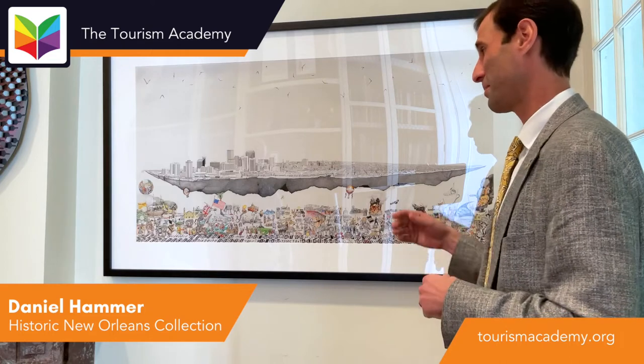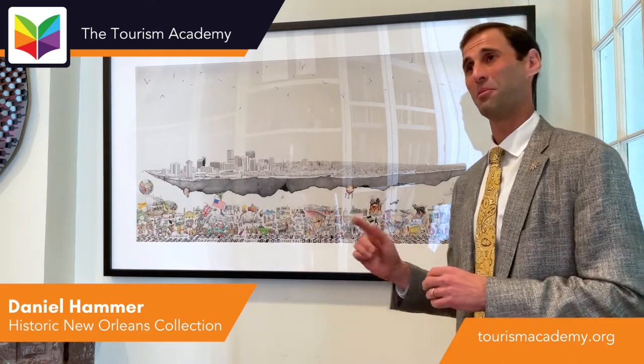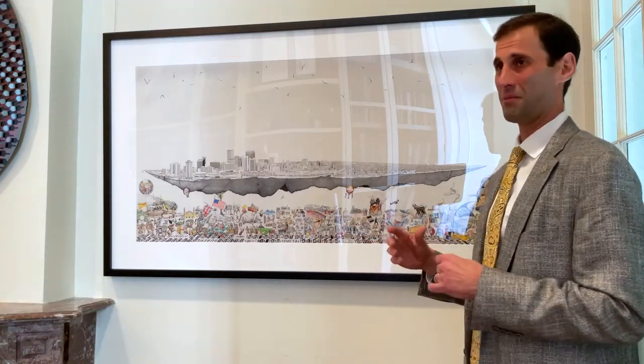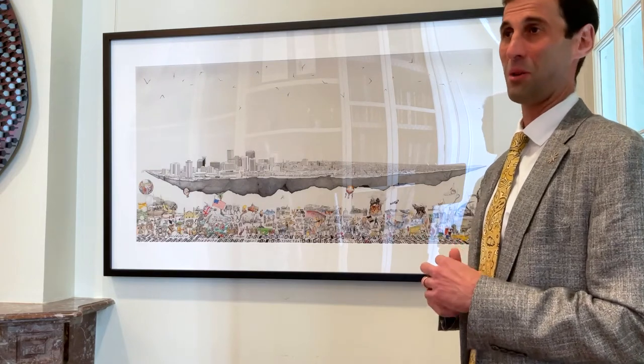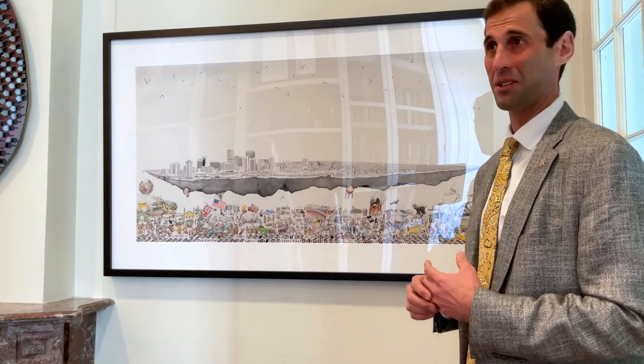And so when the piece was on display, there was actually an interactive that went along with it where you could press on each individual drawing and pull up information about what it represented and the objects in our collection that tell that story.